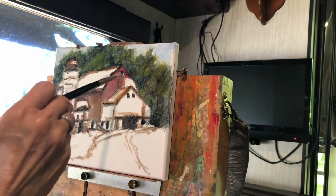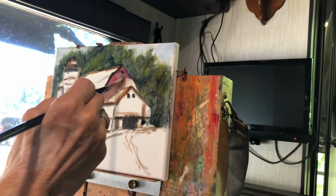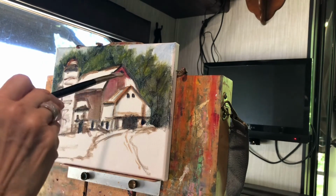It's got a little diamond-shaped window up here, which is pretty cool.